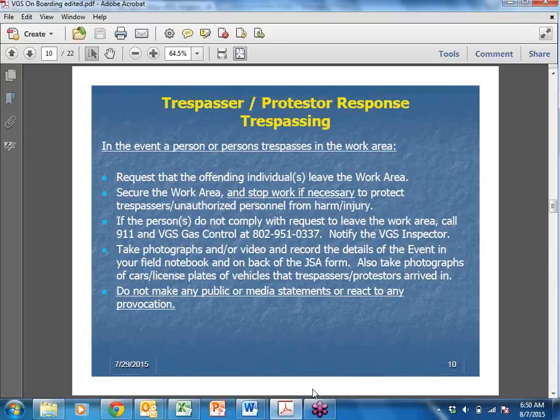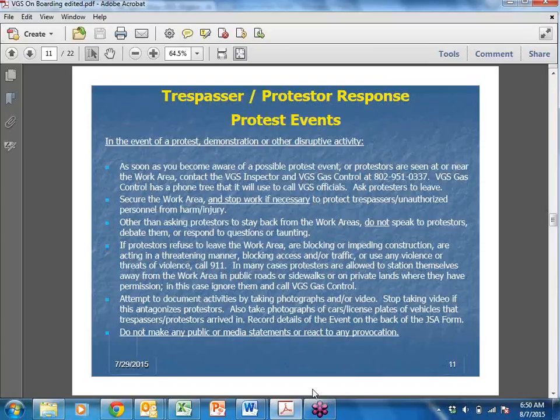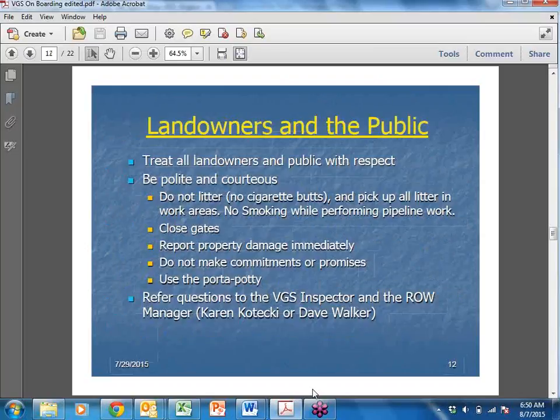So do not make any public or media statements to react to any issues. You know, they really get into this a lot, and I don't think I need to keep repeating myself. With the landowners and the public, this is also a hot item on the project, just because we're throughout miles and miles and miles of this project.